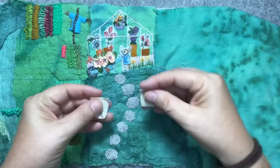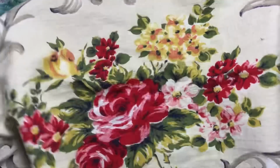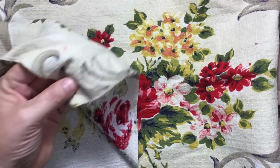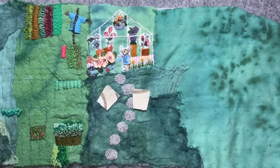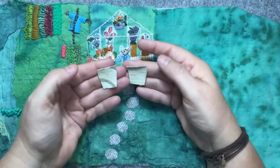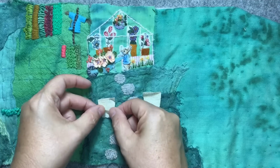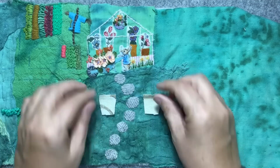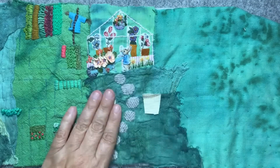So I've cut out, this is cut out of this fabric. And I just took the creamy kind of edge, and don't know if you can see on camera, it's got quite a bit of texture in it. I don't know what that is. I don't think it's bark cloth, but maybe something similar. It's quite textural. So I've cut two little pots approximately the same size. And what I was thinking of doing is putting them either side of my path. And then beautiful flowers coming out of my pots.